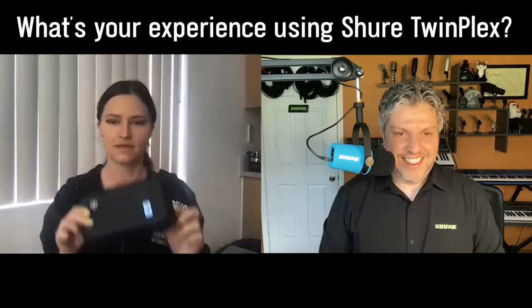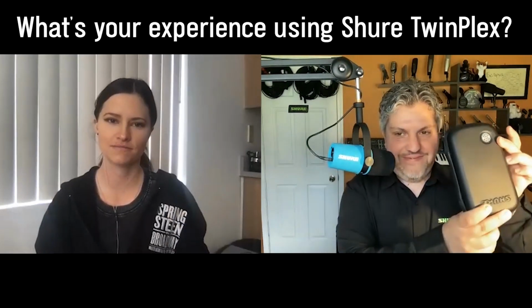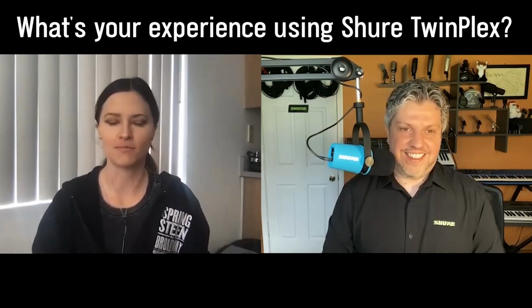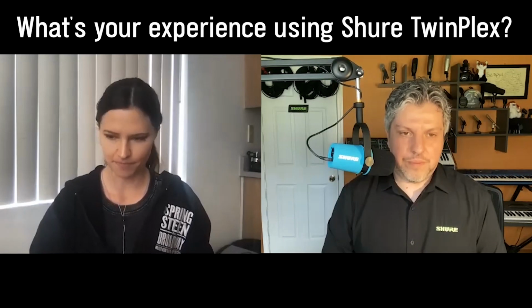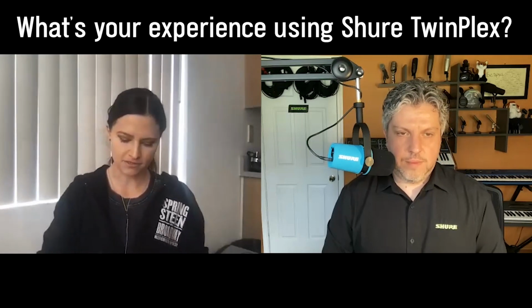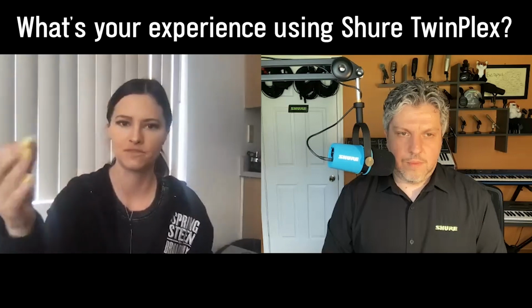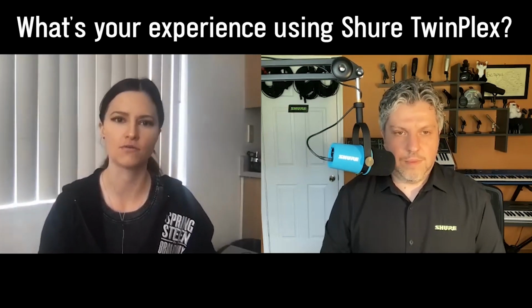With the TwinPlex, I like the little accessory case that comes with it, because I think there is a solution for almost anything in this. So that's kind of cool. Before Bumblebee came out with the rubber mount, well, I still use it, but I do like the one that Shure has, because it was a way of getting that same situation before they even made one for it, because it's a newer microphone.